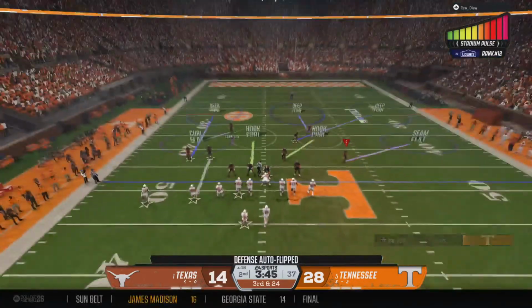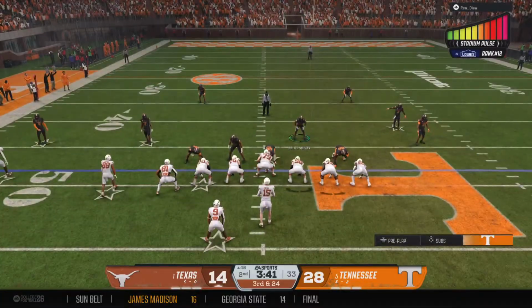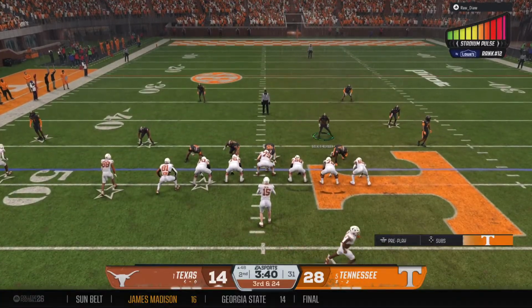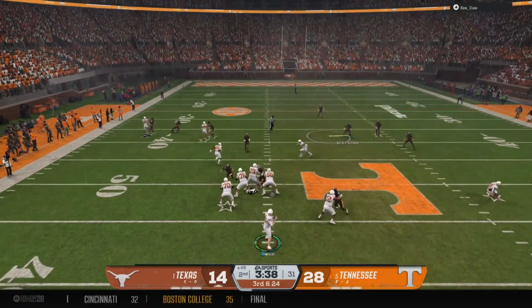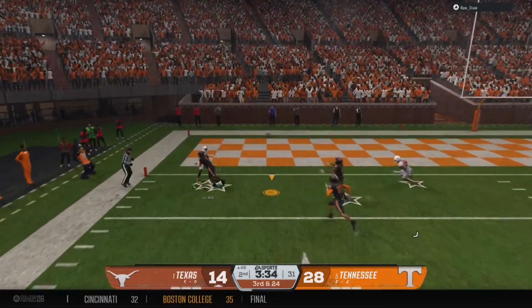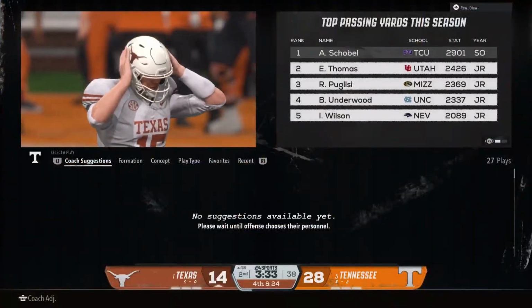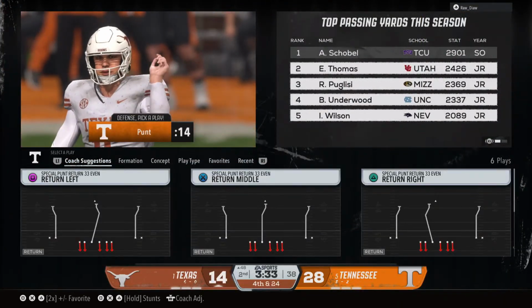So here comes 3rd and long, trying to overcome that sack. This is going to be really difficult. Looking to throw it on 3rd and very long. Looking deep down the left side. It's dropped. Would have been a big play that he could not hold on.